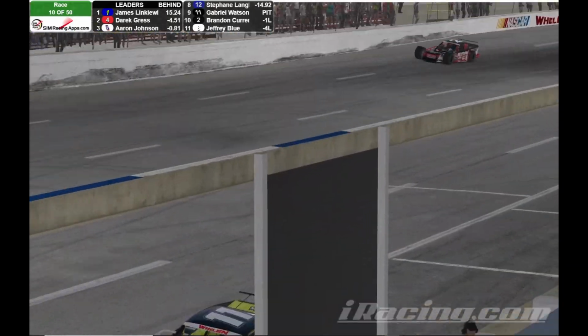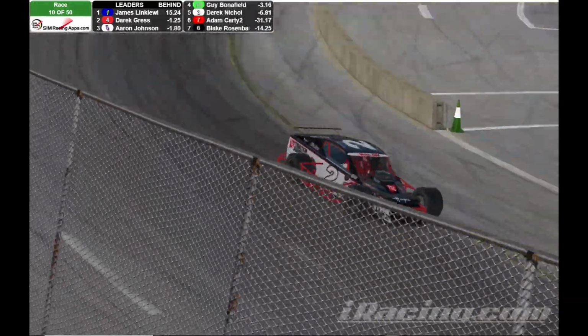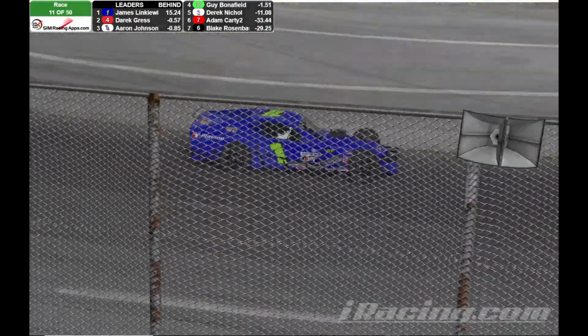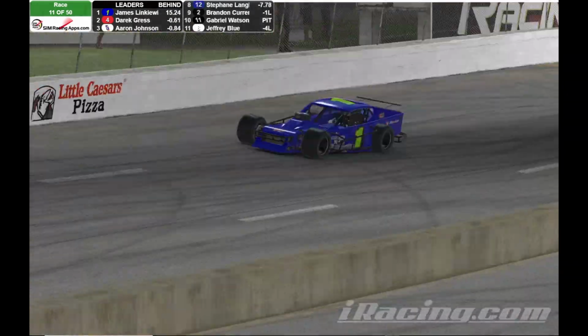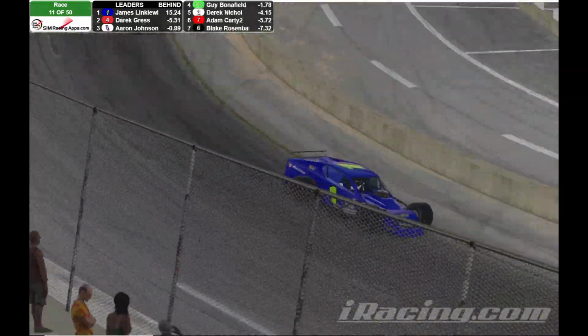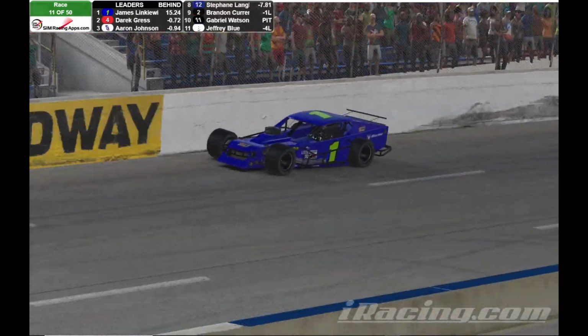Next car on the speedway, that's the 11. He's in the pits. We're around to the 2 of Brandon Curran. Curran currently being shown in 10th. And then we're back around to the leader, James Linkowitz. Linkowitz out front. We're 11 laps into a 50-lap event. James Linkowitz is beginning to pull away from Derek Gress in the 4. Johnson all over Derek Gress's back bumper, trying to find his way around.